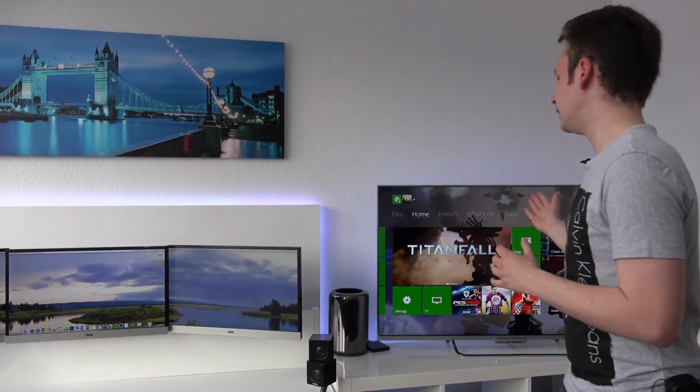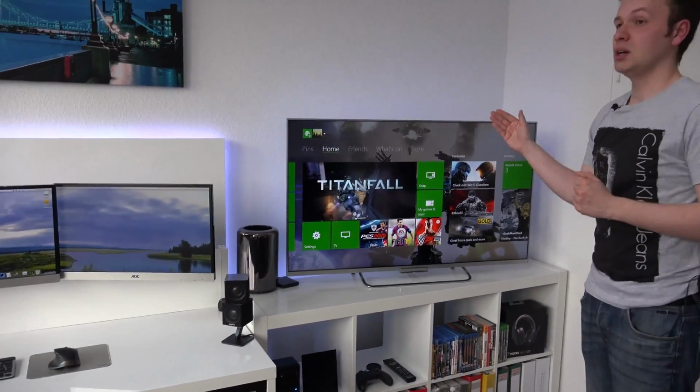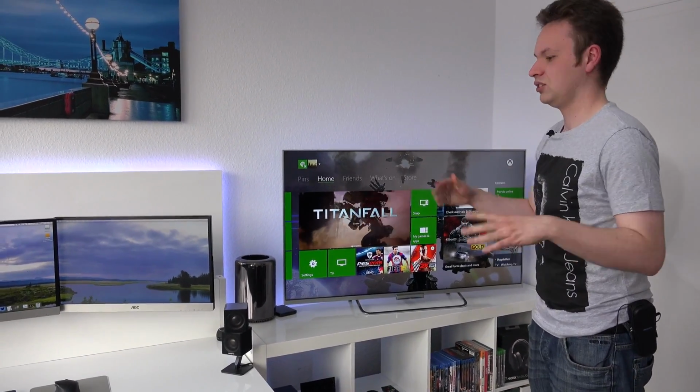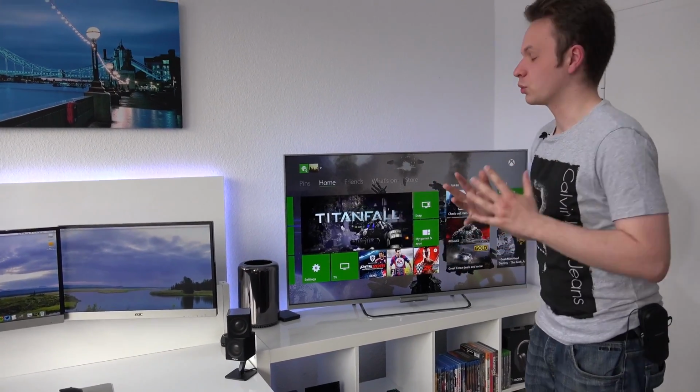So this is my TV right here. This is the Sony 50-inch W656 LED TV. It's full HD. Might look into a 4K TV sometime soon, especially for just watching my own content in 4K, which would be nice.